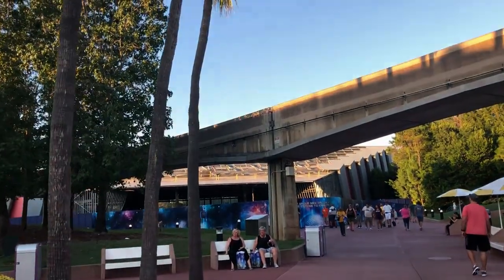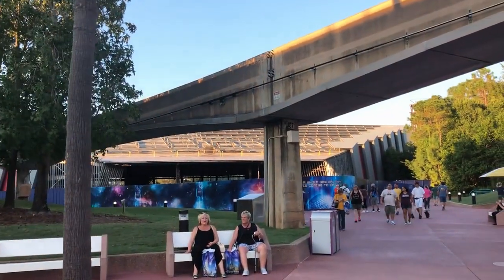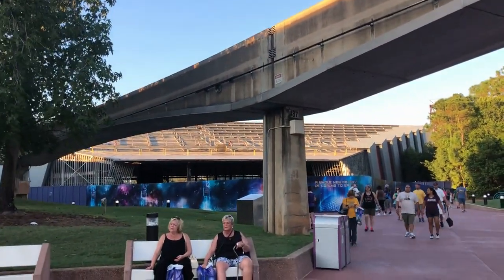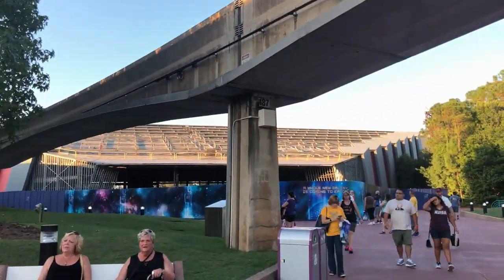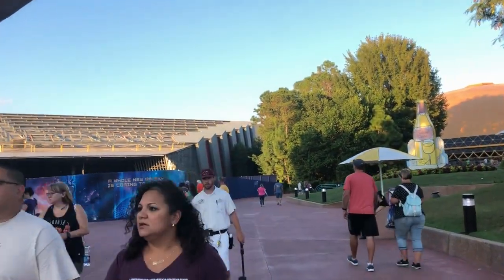Take a look at Guardians. Look at the progress. They ripped the whole front of Ellen's Energy Adventure off. You can see in the building from the front. That is crazy.